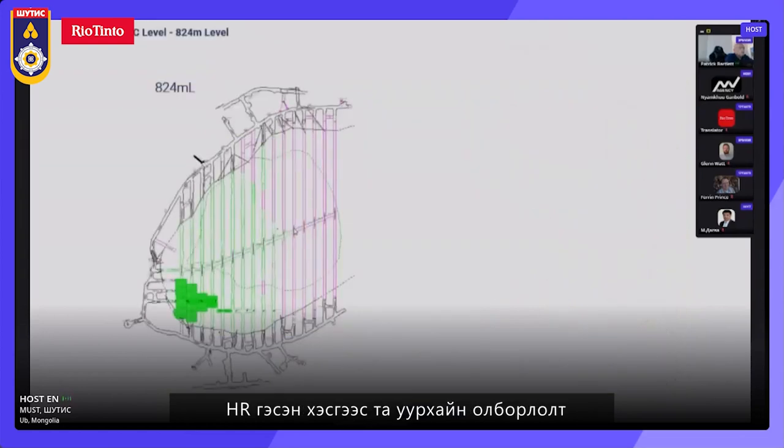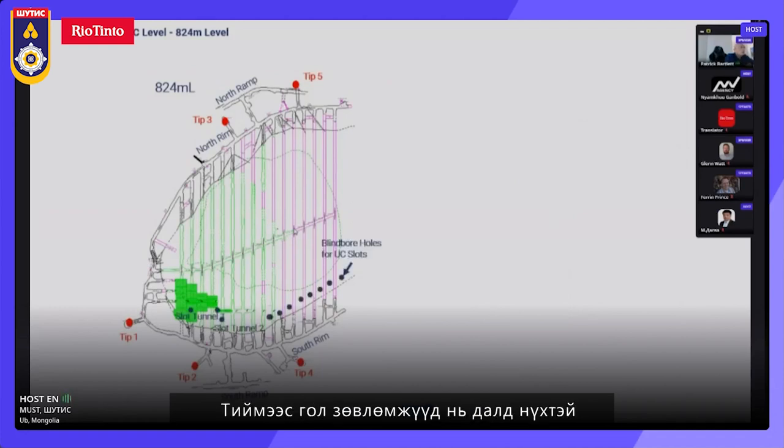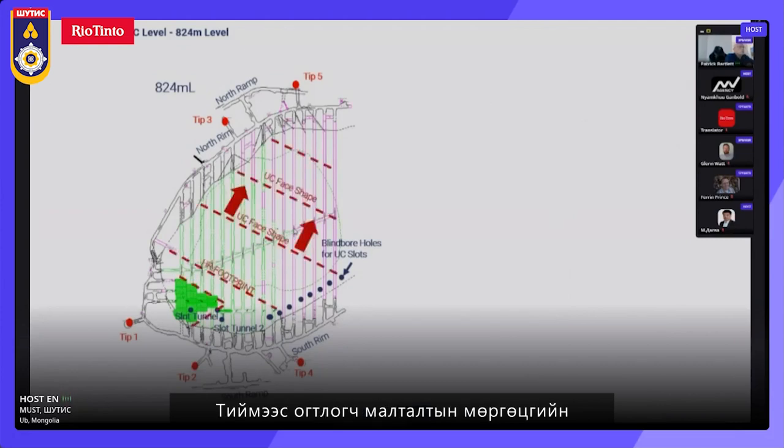And this is just some more detail of that. So again, this is what the undercut level looked like. The green area at the bottom is where we started, and where we got the cave to initiate. So that was big enough for the hydraulic radius. And all of the infrastructure in the kimberlite was around there. So the tips are the passes, and we accessed that. And you can see we put the slot tunnels in using blind hole bores and retreated across that.